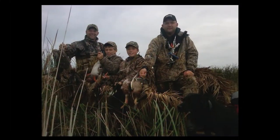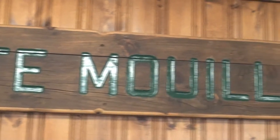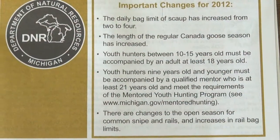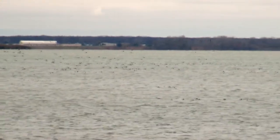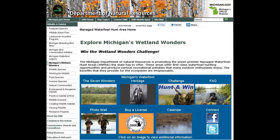We do provide youth hunting opportunities here at the Pointe Mouillee State Game Area in our managed draw. Please refer to the Michigan Waterfowl Hunting Digest for times and dates. Here at the Pointe Mouillee State Game Area, we conduct weekly waterfowl surveys, and all of that information is available on the Michigan DNR website.